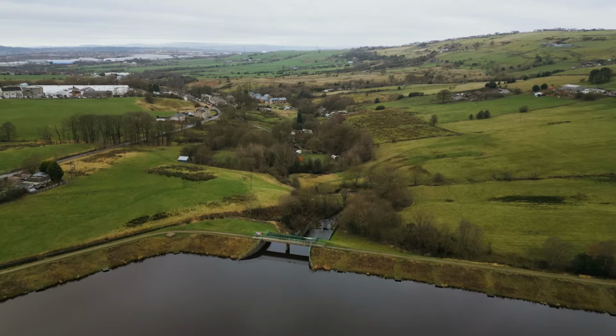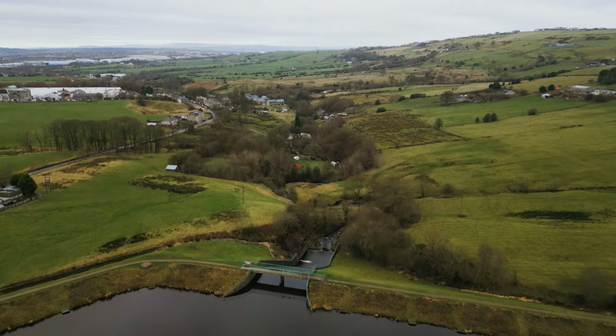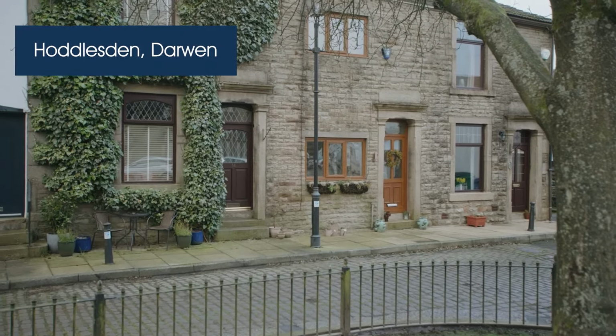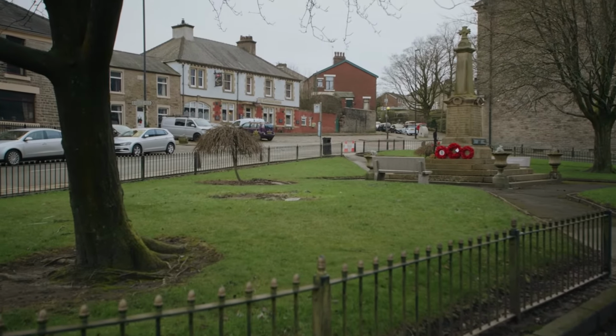Now we're not going to let the cold air and the grey skies dampen our spirits because oh my, have we got a treat in store for you today. Now you join me from the beautiful semi-rural village of Huddleston, a place that over the 19th and 20th centuries was known for its industry, in particular weaving and coal mining. But thankfully today we don't need to mine too deep to find a myriad of reasons why you might want to consider calling this postcard-worthy village home.